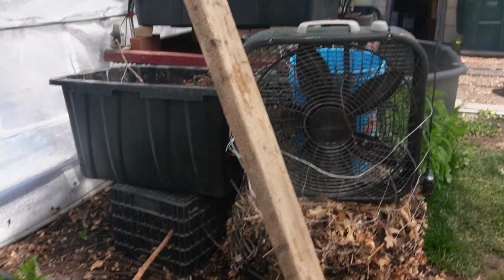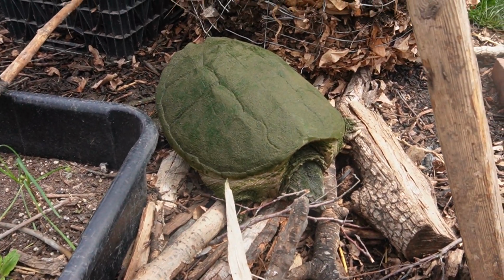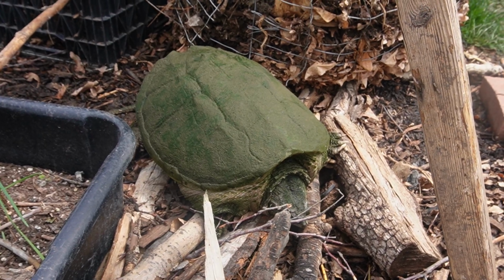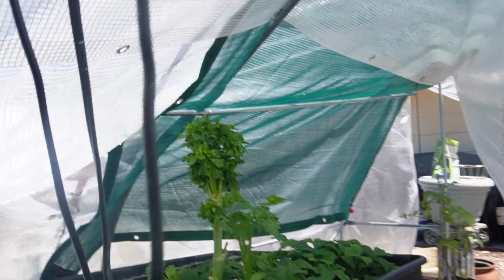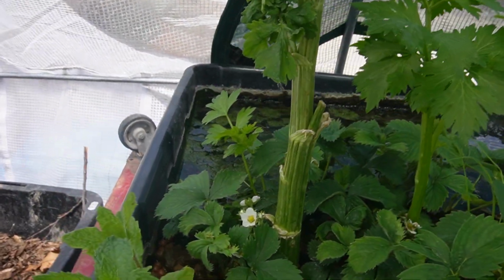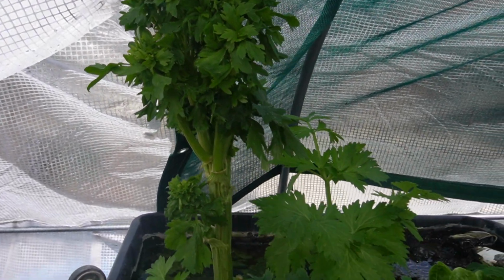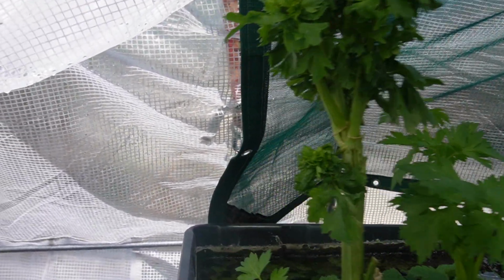Well, we're gonna let Squirtle just go ahead and relax. And what he does is that his poop is the nutrients for the strawberries up here. And we gotta get on this because our strawberries are starting to come out. They're starting to flower, as you can see. And we have our celery growing. But we didn't fill this up all the way because we ran out of rock.